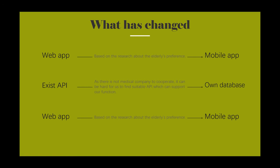At first we determined the web app as a cross-platform solution, but the user research data showed that the elderly would prefer a mobile app rather than a website. Both the internal and external navigation could cause obstacles for them. Therefore, we turned to a React Native-based application, which can be quick to build.